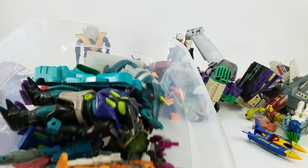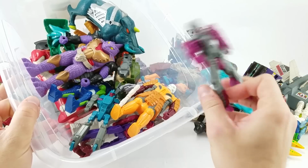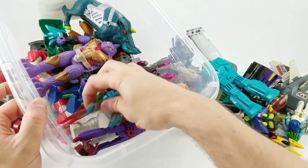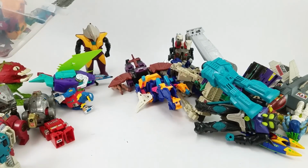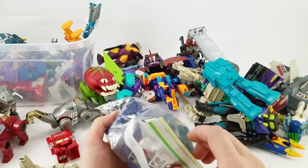There were more Pretenders and stuff. These guys are in pretty good shape, but he's missing a hand here, so I'm hoping his hand is in one of the other boxes. One of them was missing a foot, so that was a little disappointing. I mean, in the grand scheme of things, it's not that disappointing because there's already so much good stuff in this collection.